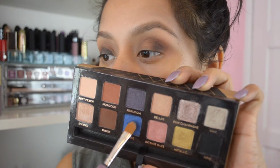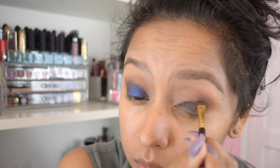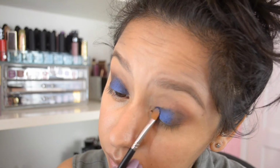And the shade that I'm going to place on top is Azure from that same World Traveler Anastasia contour palette, eyeshadow contour palette. I don't know how to pronounce this thing or say it. It's just a really long title for this eyeshadow palette. So all I'm doing is patting that, and I'm using a Japanese brush.